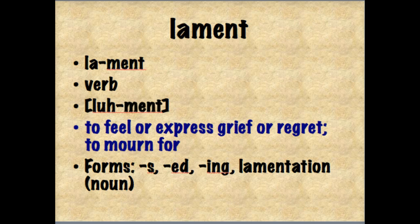Finally, our last word, lament. And when you lament something or for something, you are expressing or feeling a great deal of grief or regret about it. You mourn for it. Perhaps your boyfriend broke up with you and you lament his loss. Or someone who is dear to you has passed away. You lament their death. You mourn their death.